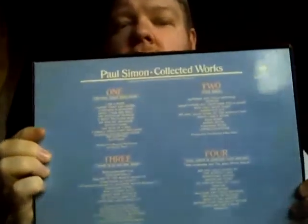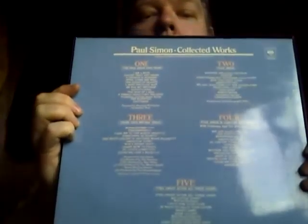Paul Simon Songbook, Paul Simon, Rhymin' Simon, Paul Simon in Concert Live, Rhymin', and Still Crazy After All These Years. So there's 5 LPs in there, so that was quite a nice little pickup. I think this was £10, so that was very good. There's all the albums on the back. It's 5 discs, so that was quite nice.